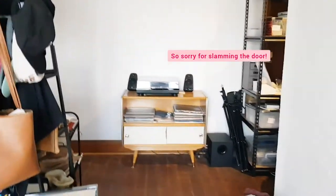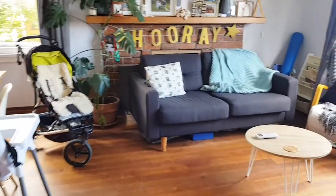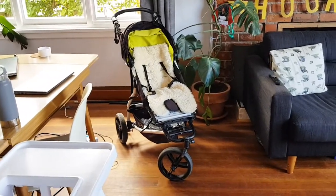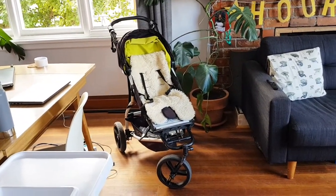All right, so I'm literally showing you my house. I have been an artist for several years, so I have worked pretty hard to get a studio as snazzy as this. Let me show you through the living area first. You can tell we have kids because there is a pram in here for literally no reason. It's been there for a week.